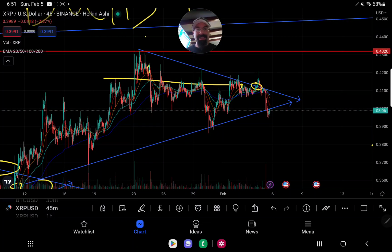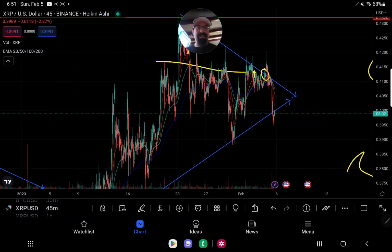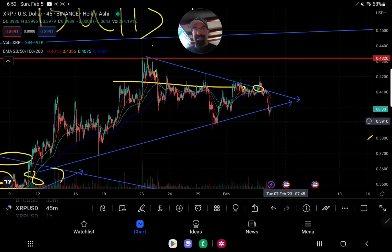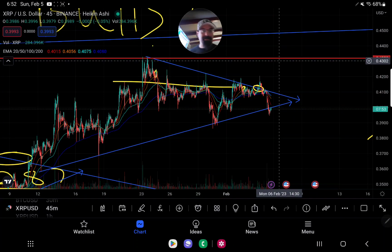So what it looks like to me is we're still very bearish. We're on a bearish continuation pattern, and if we could have broken out, and we still might break out of the ascending triangle, we could have had a nice rally up to about the 447, 448 level, assuming we could break the double top up here.